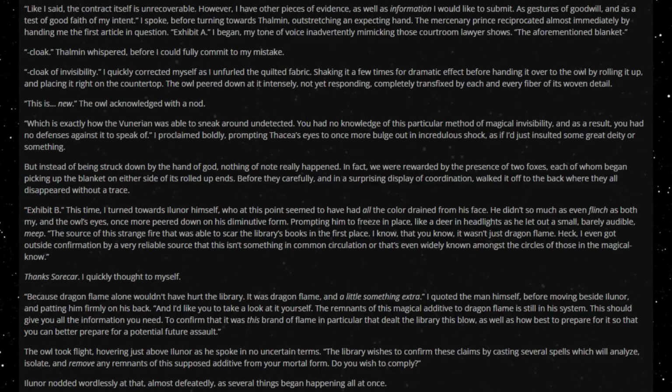"Because Dragonflame alone wouldn't have hurt the library. It was Dragonflame and a little something extra," I quoted the man himself before moving beside Eleanor, and patting him firmly on his back. "And I'd like you to take a look at it yourself. The remnants of this magical additive to Dragonflame is still in his system. This should give you all the information you need to confirm that it was this brand of flame in particular that dealt the library this blow, as well as how to best prepare for it, so that you can better prepare for a potential future assault."